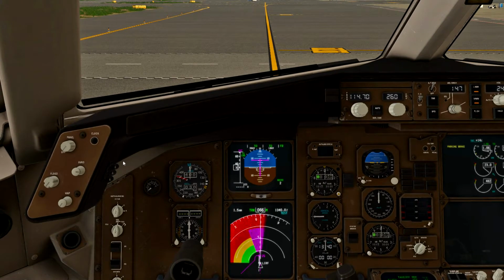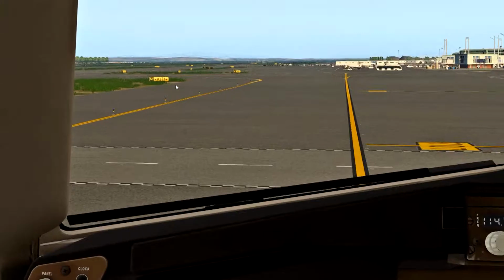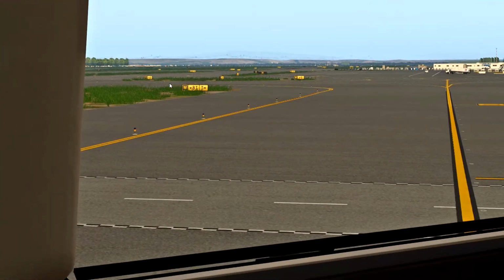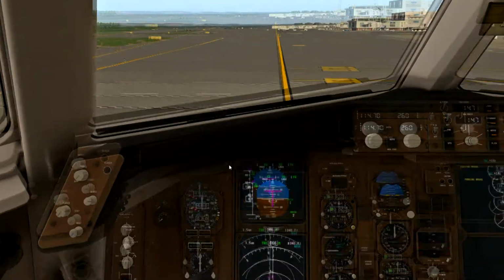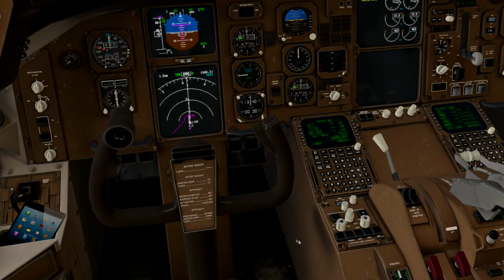We've just pushed back off the mic now, so I think I'll take it off mic, and then we'll go left here onto Bravo, I believe. Oh no, onto Hotel. Yeah, taxiways are weird here. We'll just basically take it up straight forward to 25, and then we've got basically a straight out departure.